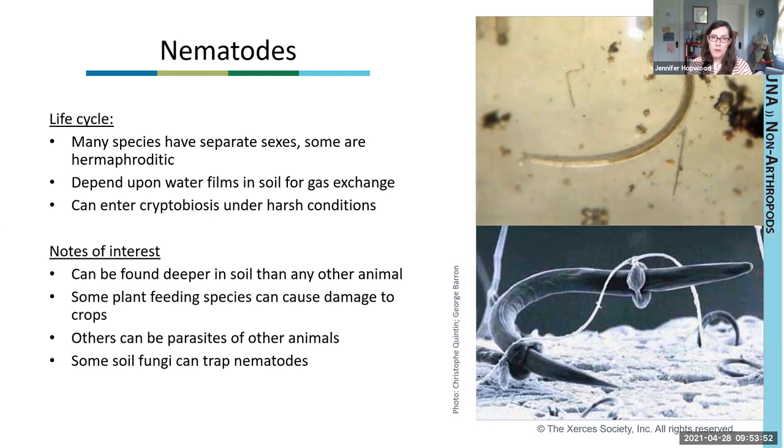Soil nematodes can be important indicators of soil quality. Their presence correlates with nutrient cycling and plant growth, and they can also be really sensitive to chemical disturbances and physical disturbances. The only downside with using nematodes as indicators is that there aren't very many people who can identify free living nematodes.